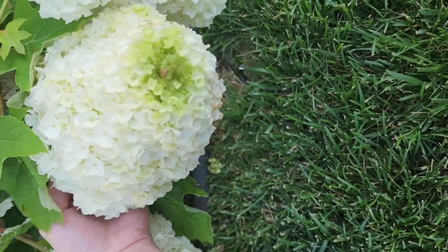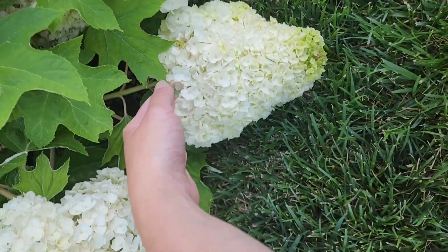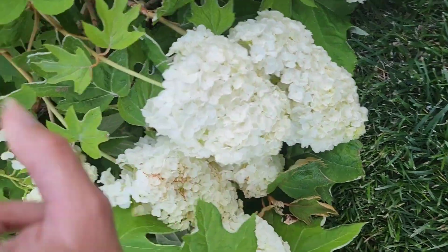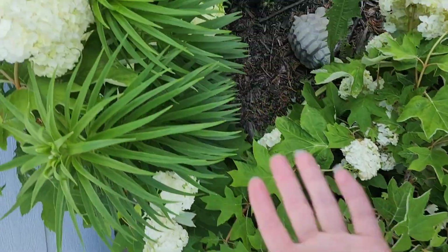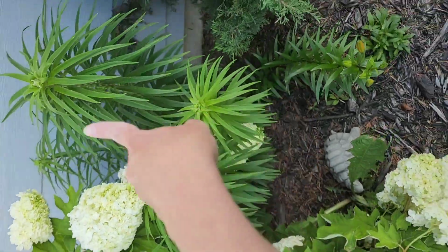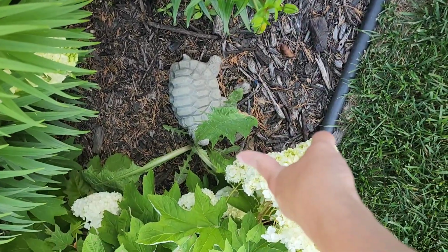I'll try to pick one up. How big that is. That's just one bloom. This is 2 sitting on top of each other like that. It's really pretty white. My hands are wet. And then look at that bloom. These are tiger lilies right here. Look how big those have gotten. And they even spread. That's a giant weed.